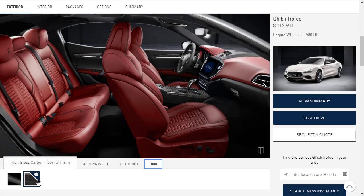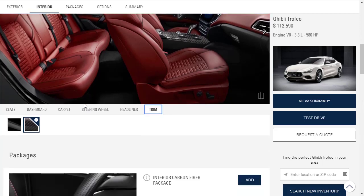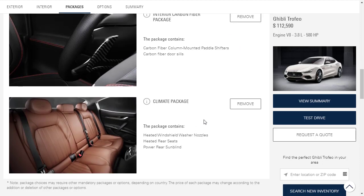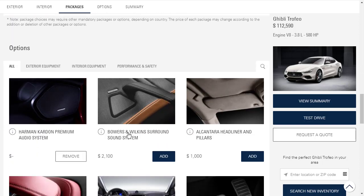We've got the high gloss carbon fiber. That certainly works. What else is there? Now there are packages. Here's the interior carbon fiber package: carbon fiber column mounted paddle shifters and door sills. Okay, check. The climate package: heated windshield washer, heated rear seats, power rear sun blind. Well, I know I want that sun blind, and so I guess there. Oh, we already have that package. Done. Sold.